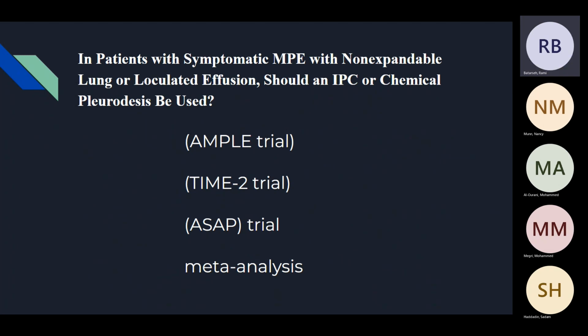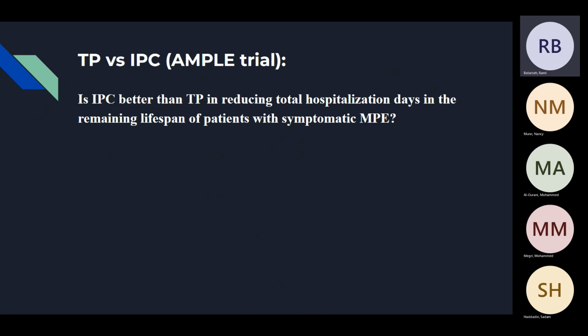So now we'll get into the core of the comparison. In patients with symptomatic malignant pleural effusion, and I should say recurrent, with non-expandable lung or loculated effusion, should we use IPC or chemical pleurodesis? We have 3 trials and I think 2 or 3 meta-analyses. Let's start with the AMPLE trial.